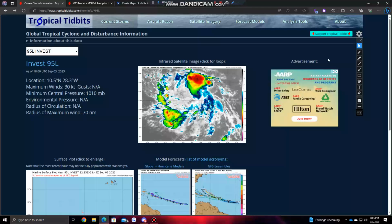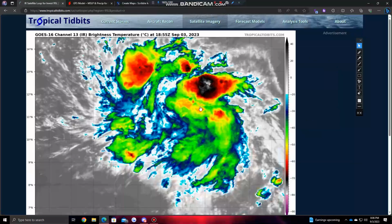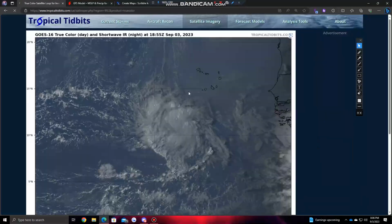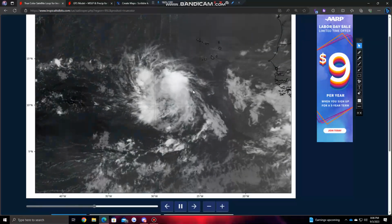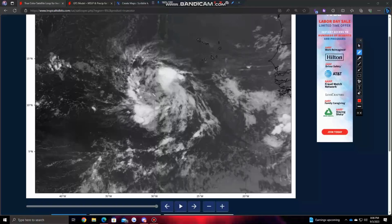Today we'll be talking about Invest 95L, soon to be, a couple days down the road, Tropical Storm, and eventually Hurricane Lee. This is a couple hundred miles southwest of the Cabo Verde Islands here, and if we take a look at our system here, you can see it is just getting off the coast of Africa. This is Africa on the eastern part of the screen, and it's not bad for an invest.